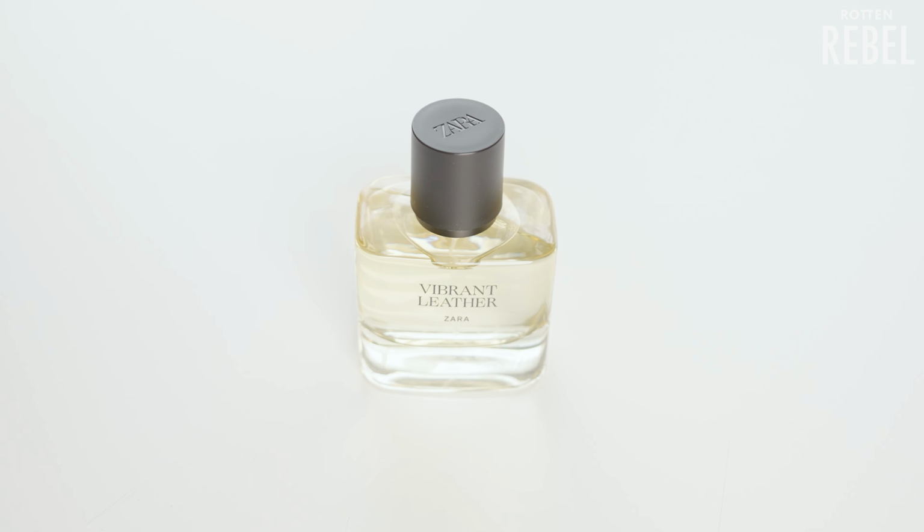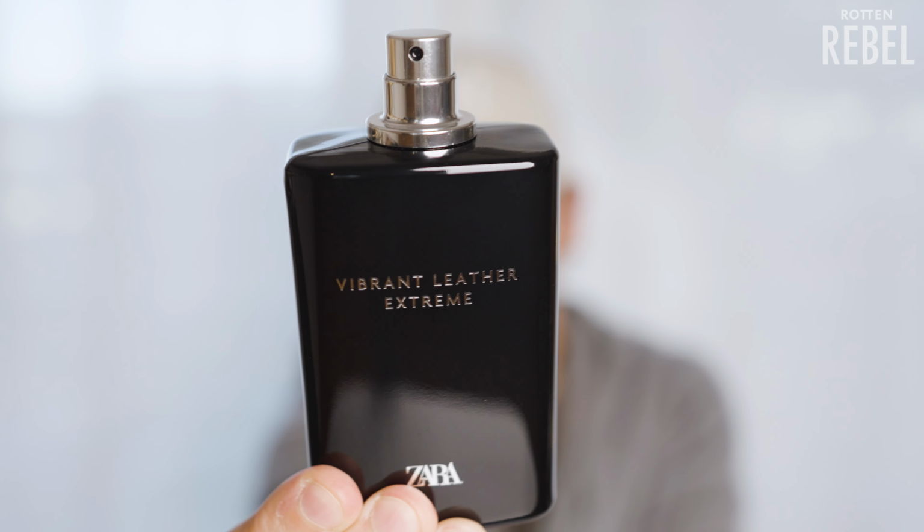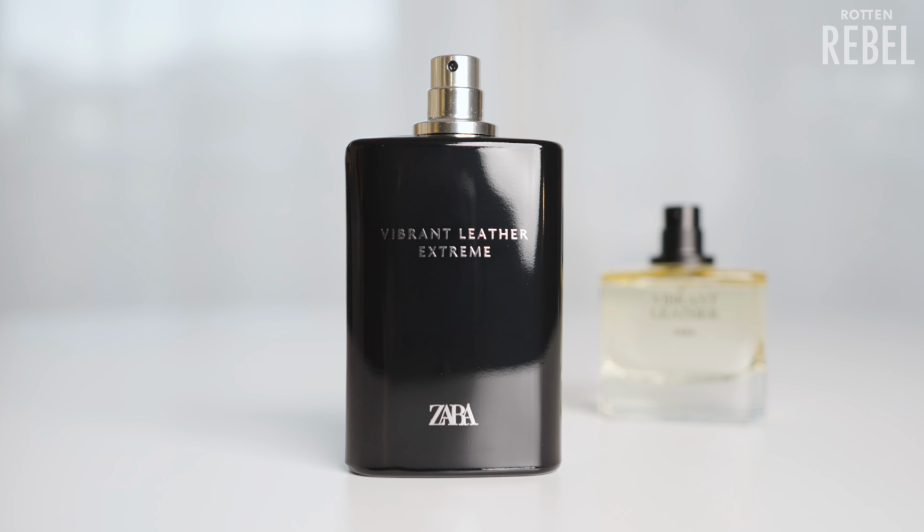So if you prefer something that has that Creed Aventus vibe, but in a soft way, then the OG is definitely the one to go for. However, if you always wanted a more potent version of the original, at least when it comes to its intensity, I'm not talking about the performance, but in how loud the different notes are, then based on my first impression and the opening, the Extreme is the one to go for.